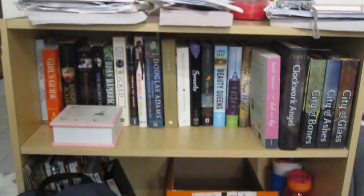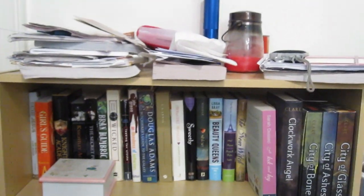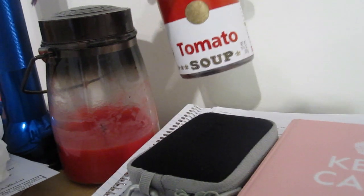This here is the shelf that is always behind me in my videos. It's a little one, but it's nice to have like near my bed and stuff-ish. Up here is like just school stuff and like coupons, a coupon book, a Maglite. Oh, that doesn't work. And then I have a Paula Deen candle, which I haven't lit in a while. A can of tomato soup.